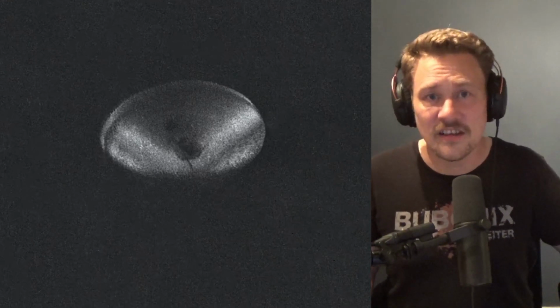So this is kind of the first explanation that a lot of skeptics put out there and say that's what it is. Okay, it's just some lint, some dirt, basically a bubble in the film emulsion, creating this effect, this illusion of it being a silvery disc. Now, the second explanation is regarding the light.